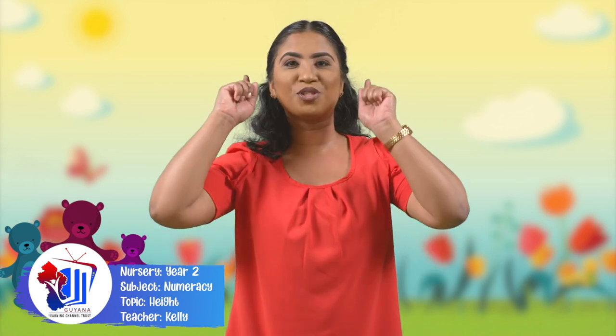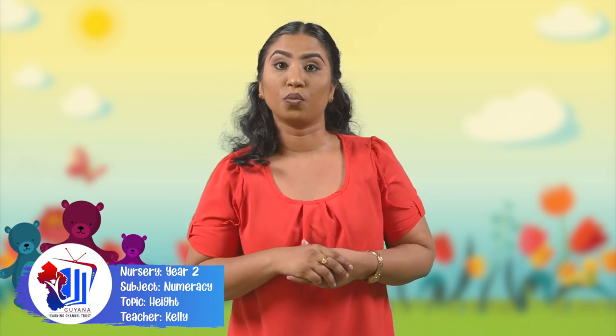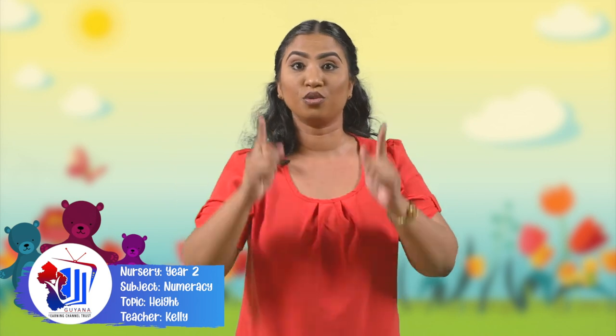Now, boys and girls, we have learned all about heights today. Height is the distance from the bottom to the top of something that is standing up, or from the head to a foot of a person. We also tried to find out which person or tree is tall, taller, and tallest. So now that you know all about heights, tall, taller, and tallest, it's time for us to do some activities based on what you learned.